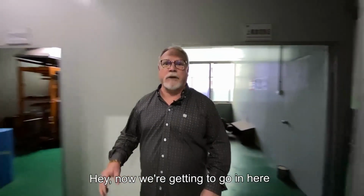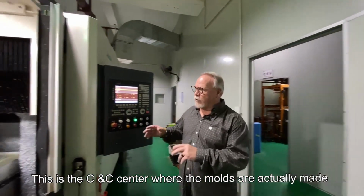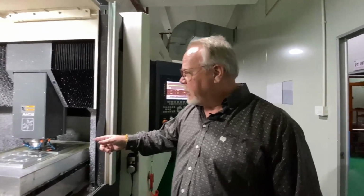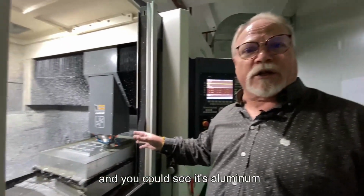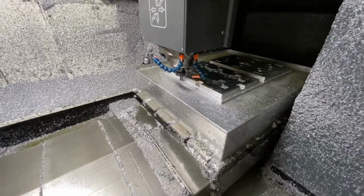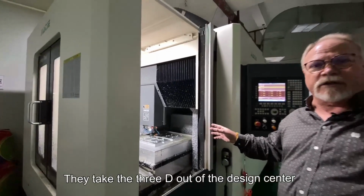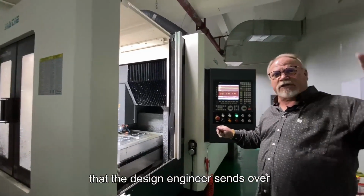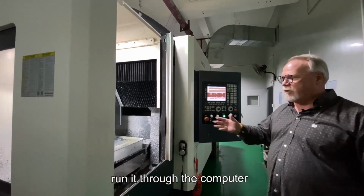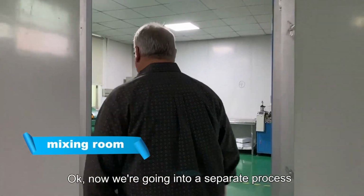Hey, now we're getting to go in here and see where the stuff really happens. This is the CNC center where the molds are actually made, and as you can see, it's aluminum or aluminium, as they say here, but it's so precise. They take the 3D out of the design center that the design engineer sends over, run it through the computer, and there you go.